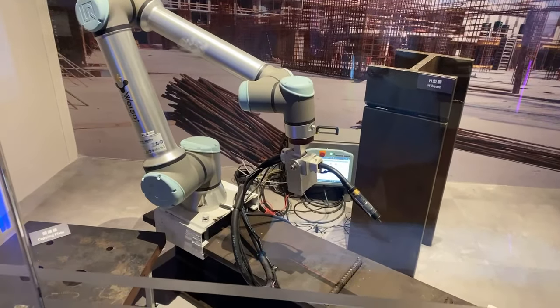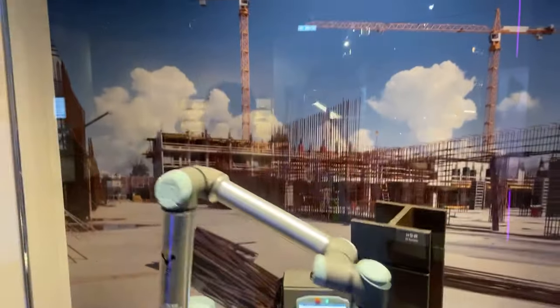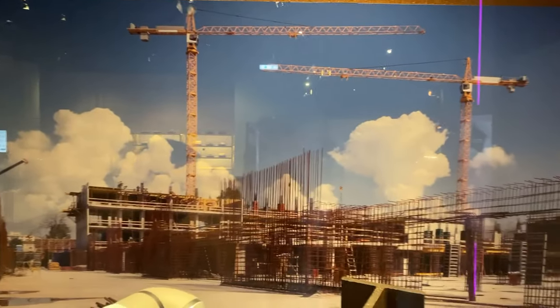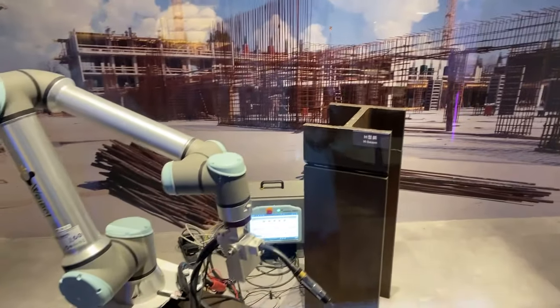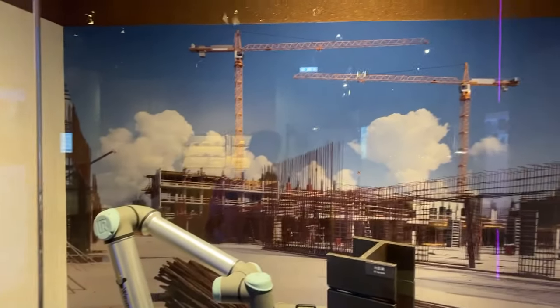Let's take a look at the image behind. Yes, when you have a very strong structure, then you start to put bricks and cement to construct a building. With the labor cost getting higher and higher nowadays, Welbot can help construction companies to save a lot of money and reduce the health and safety risks of human performing manual welding.